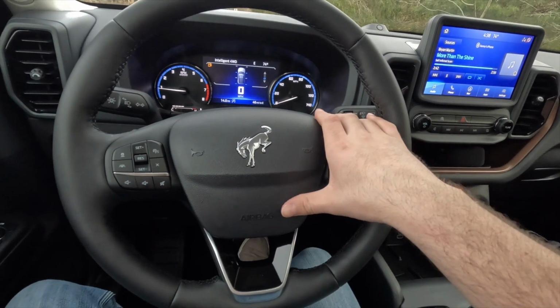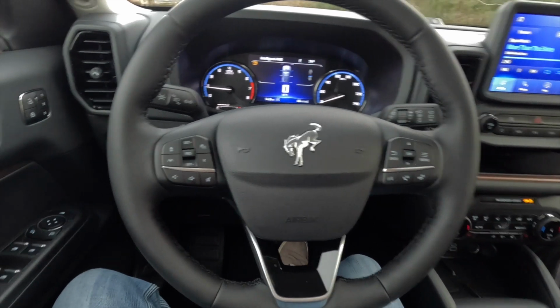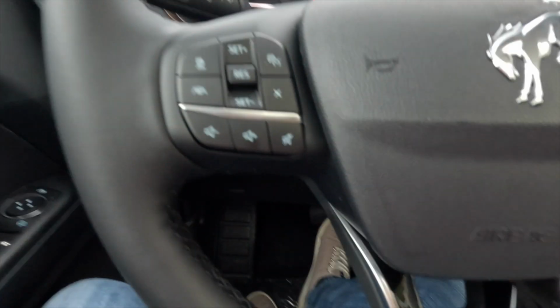And just like any other vehicle, you have your horn at the center. So let's take a listen to it. That is what the horn sounds like on the Bronco Sport. And then coming down to here, you have your volume controls. Pressing on that is going to mute the audio system.